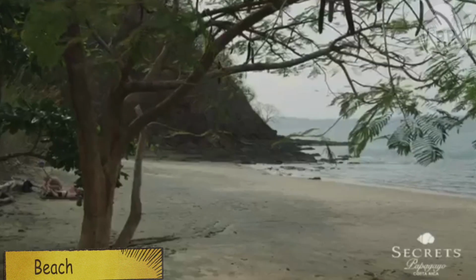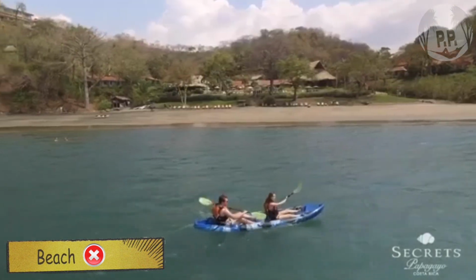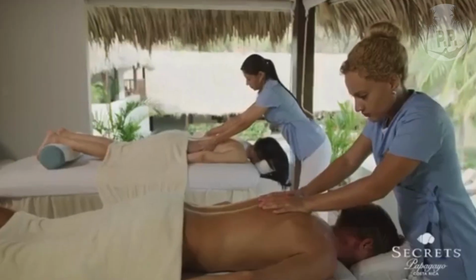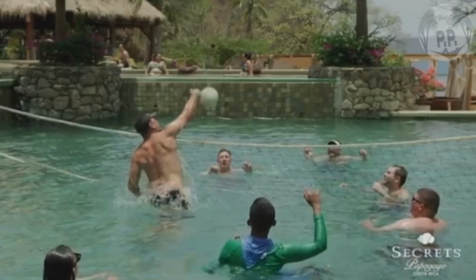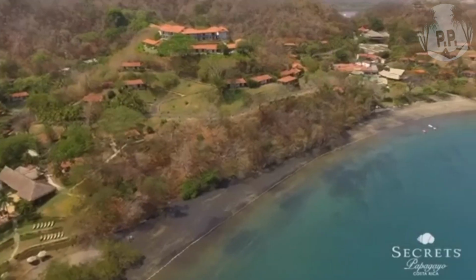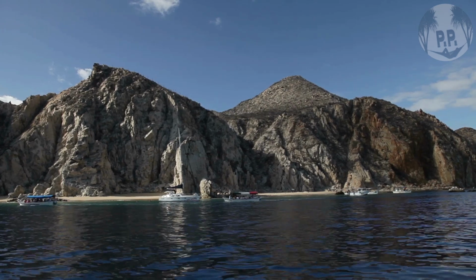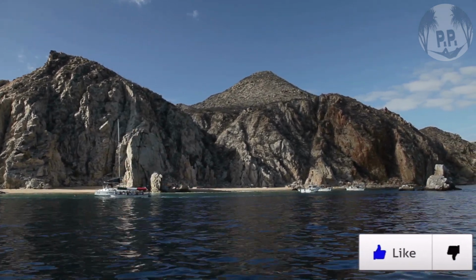Rincon de la Vieja National Park is awesome, but that's over an hour's drive away. But still, everything else is great. It's a very modern and updated property with lots of thoughtful extras included, making it a great all-inclusive option in Costa Rica. Number 7, Secrets Puerto Los Cabos.